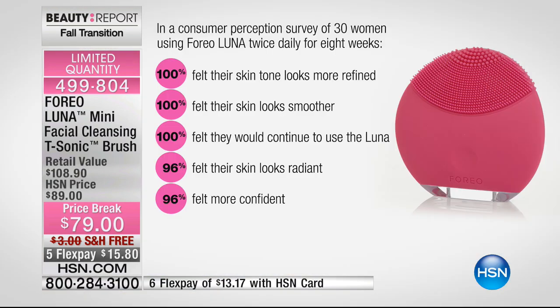But look at how satisfied fellow customers have been. These numbers are incredible because it's hard to get 30 people to agree on anything at all. But 100% of 30 women after 8 weeks of usage felt their skin looked more refined. 100% also felt their skin looked smoother. So that's where that radiance and that luminosity comes in. And 100% felt that they would continue to use this.